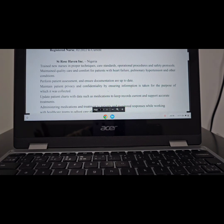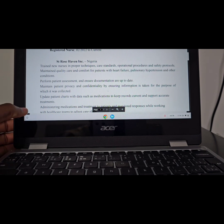Like I said, this is just a style, and that is why I did not come up with any particular job duty. That is why I omitted the unit where I'm working. But general things for nurses that you think you can do, those are the things I've come up with. You are training new nurses in proper techniques. You maintain quality care and comfort for your patient. You perform basic assessment and ensure documentation is up to date. Those are just qualities of a nurse, like basic things that we do on an everyday basis.